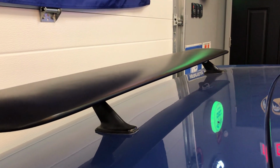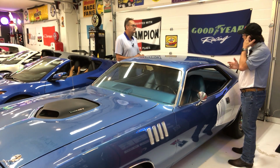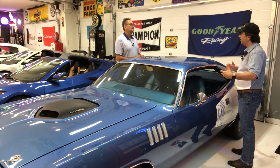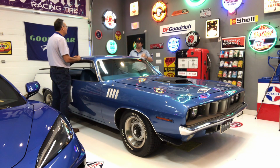Like we were talking about before the shoot, we can only assume, because I wasn't there, that the guys who were racing these cars and driving on the track would say, I'm getting a little light in the front, I'm getting a little squirrely in the back, and the engineers are saying, well, what can we do? Let's bring it down. Let's put a wing.